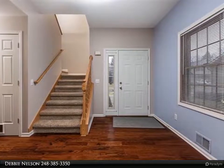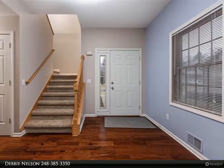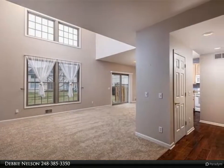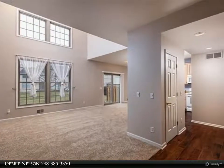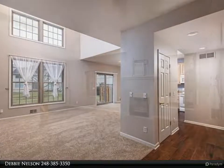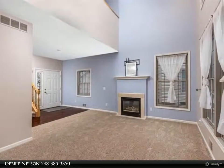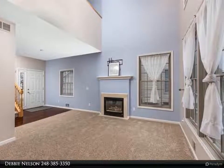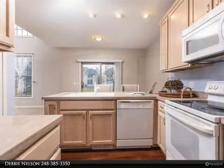Vaulted living room with fireplace, door wall from the dining room to the outdoor patio, first floor laundry, Ring system, 2 bedroom suites up with walk-in closets, and an amazing loft for an office, workout room, or playroom will definitely check all the boxes. Small community, low HOA, does not get any better.